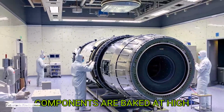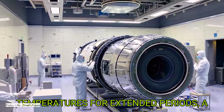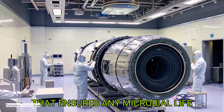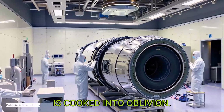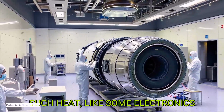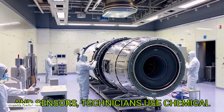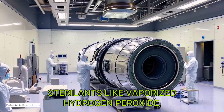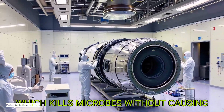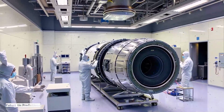Components are baked at high temperatures for extended periods, a dry heat microbial reduction process that ensures any microbial life is cooked into oblivion. For parts that can't withstand such heat, like some electronics and sensors, technicians use chemical sterilants like vaporized hydrogen peroxide, which kills microbes without causing damage.